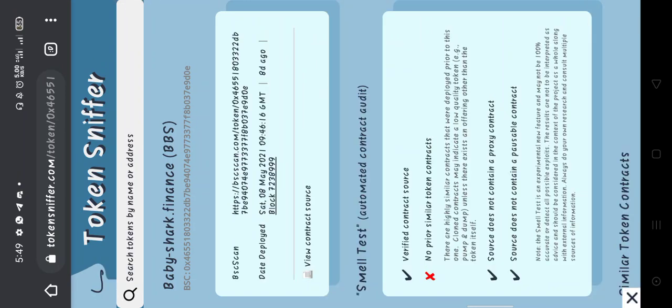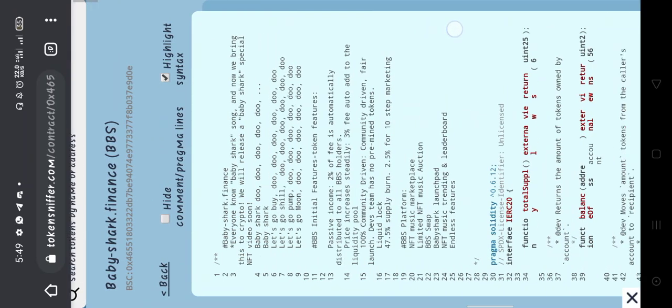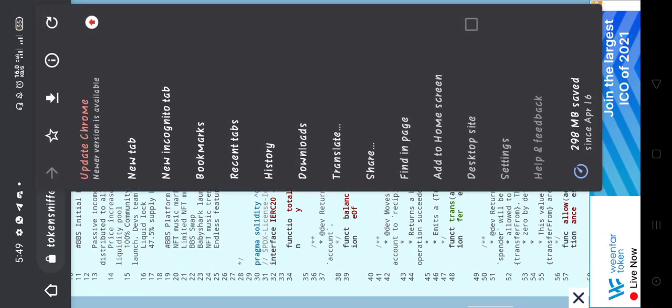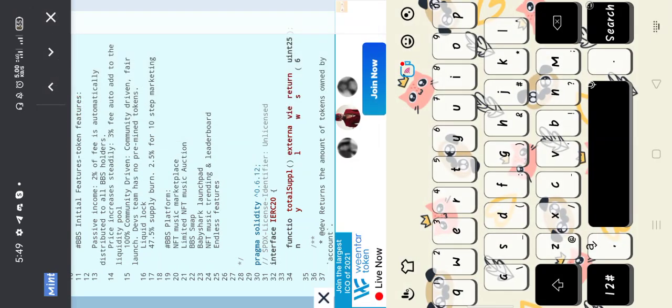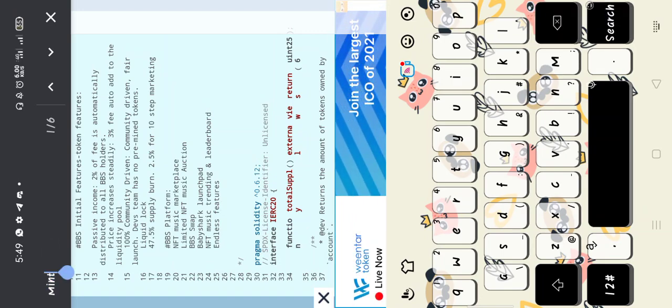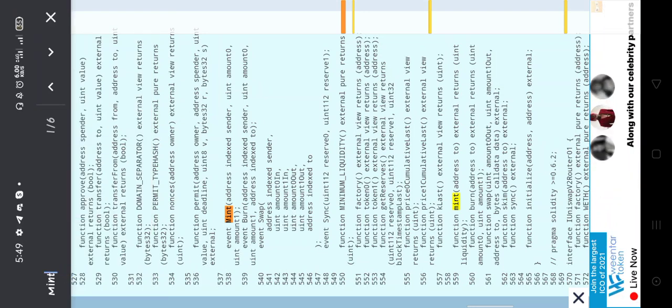All right, then when I click on view contract address, okay, so if you try to check mint here, finding page, if you try to click on finding page here, if you type mint and search, you will see that it brought this search. But if you start looking at the mint, you will see that it is event mint.